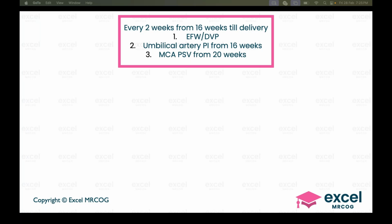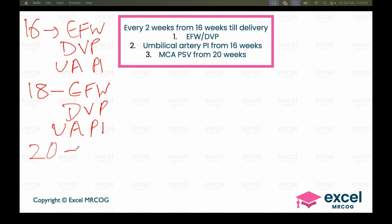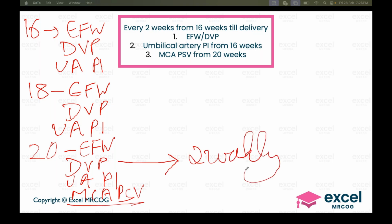Okay? So when you start at 16 weeks, you will do EFW, DVP, umbilical artery PI. At 18 weeks, you will do EFW, DVP, umbilical artery PI. At 20 weeks, you will do EFW, DVP, umbilical artery PI, and MCA. Okay? And this is going to be continued 2 weekly. Is that clear?